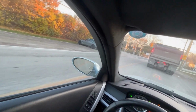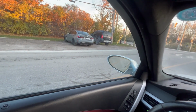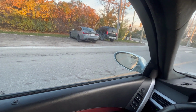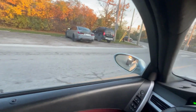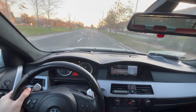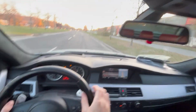Is that a M340? M3, damn. Competition too? That thing looks sick. I've seen so many of the new M's in that color though, I don't like it. I'm bored of it at this point, to be honest. Still very cool though, just not for me. We got a little bit of room again here. Let's drop that down to second, hit the M button.